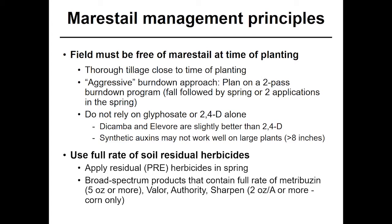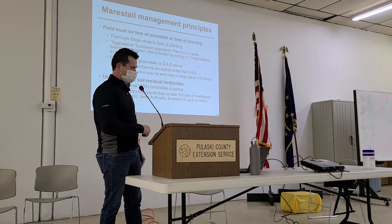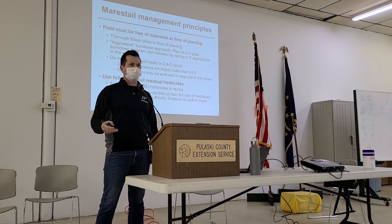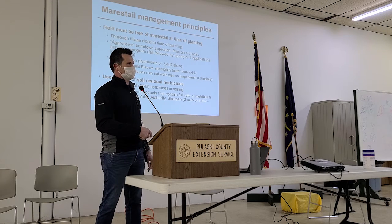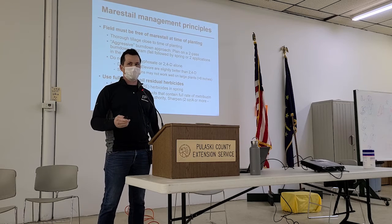Some of the best residual herbicides for controlling marestail in soybeans are herbicides such as metribuzin. You have to use at least 5 ounces if you want to get good residual activity with metribuzin, or herbicides such as Valor, Authority, or Sharpen as well. In the case of Sharpen, if you want to get some good suppression of marestail, you have to use at least 2 ounces, which is only a good decision if you're going to grow corn, because Sharpen will have a pre-plant interval at that rate for soybeans.